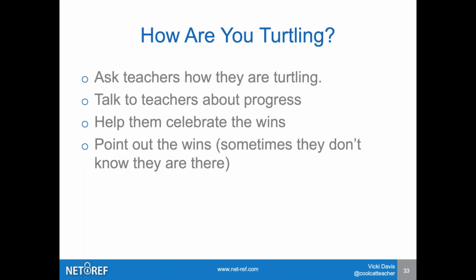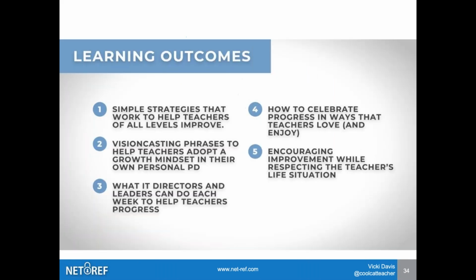Ask teachers how they're turtling. Talk to them about progress. Celebrate those wins. And sometimes, this is what I've found, so many teachers do not realize what they're doing is amazing. There's so many times I'll go in and they'll say, hey, I did this, but it's no big deal. And I'm like, no, that is a big deal. That is so awesome. I'm so proud of you. And kids need that too, is celebrate and notice what people are doing.